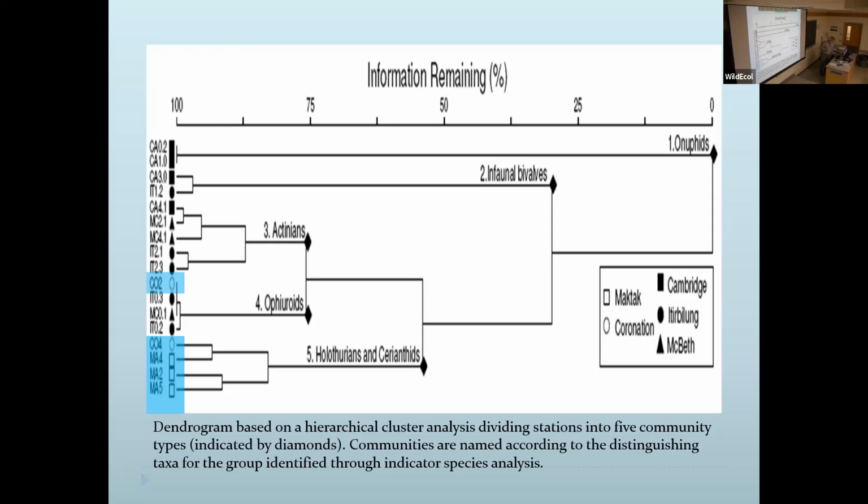We combined the data sets from Cambridge, Macbeth, and Iturbulung with the Coronation and Mactac data set. And what we got out of this, and here's a cluster analysis that looks at species composition, is that the Coronation and Mactac fjords don't look like anything we saw in the previous 3 fjords. They're distinctly different systems, different ecologies at least, in terms of the combination of organisms that give rise to these communities. They're there in different combinations, and that's shown in this hierarchical cluster analysis.